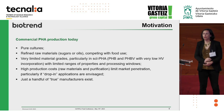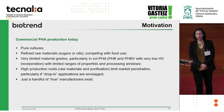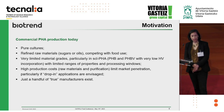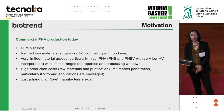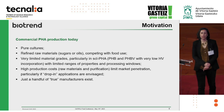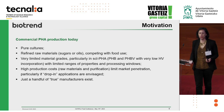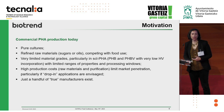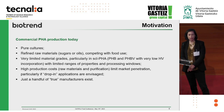So what's the motivation for keeping investing in developing and optimizing protocols for bacterial fermentation? Today, most of the PHA produced is by using pure cultures, using refined materials as carbon source. And of course, these sugars and oils compete with food crops, and that is something that needs to be avoided, as you, I'm sure, understand why. In addition, the products in the market have very limited material grades, which in turn limit the range of the final applications of the product. And by using refined raw materials to produce the PHA, of course, the cost of production is high and not competitive with the petrochemical plastics that are still the major part in the market.